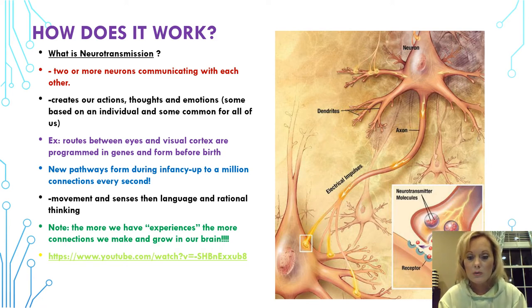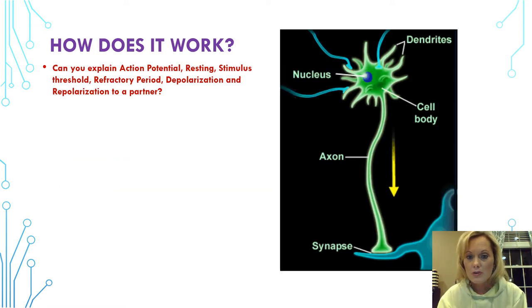So in the remainder of the year we will always be talking about how all those experiences that you have make continual connections in your brain, and they become very efficient, and then that can grow brain mass. So when we talk about how neurotransmission works, we want to use these particular vocabulary words. So we have action potential, resting potential, stimulus threshold, refractory period, depolarization, and repolarization. Normally we do this in class and say, hey, explain that to a partner. So you can think about it for a minute, pause and see if you can use that. And then I'll tell you the answer right now.